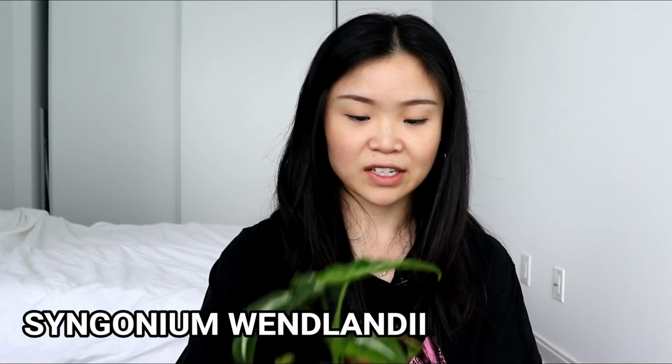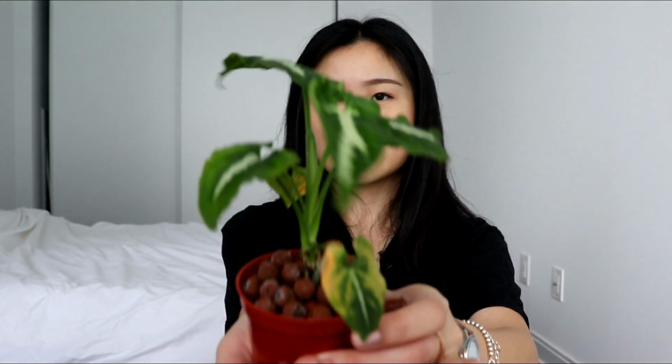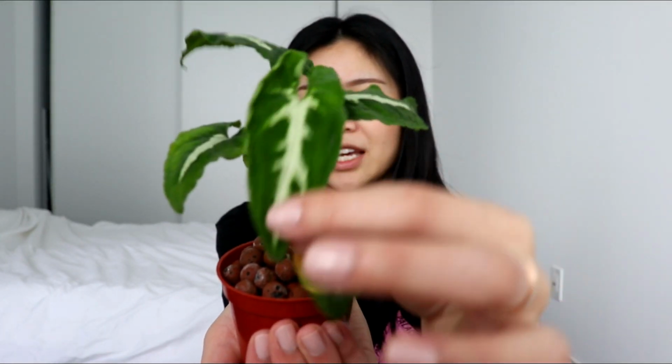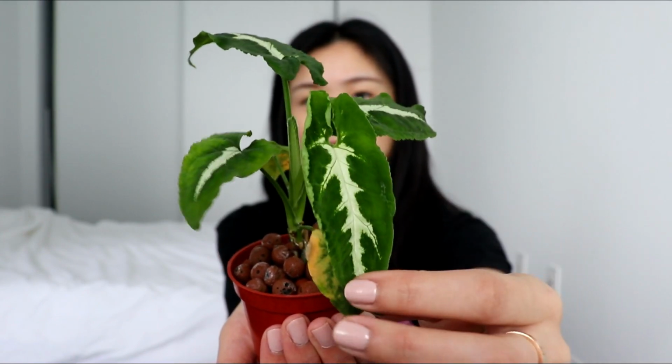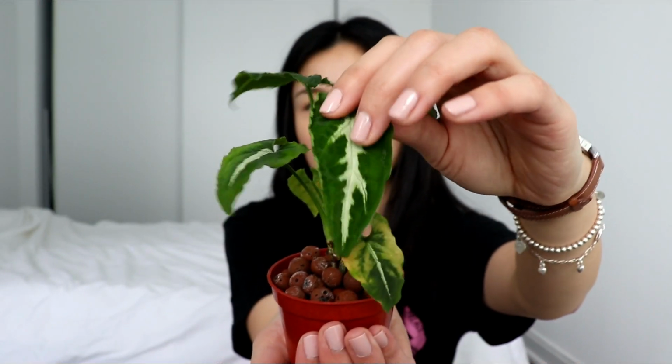Okay, last but not least, I want to show you guys my Syngonium Wendlandii, which is also very fast growing. It even has roots coming out through the drainage hole, so let's try to show you guys. This is the Syngonium Wendlandii, and the leaves are starting to get very big. This one is the newest leaf. It's still trying to unfurl right now, so it's a little bit soft and a little bit lighter in green.